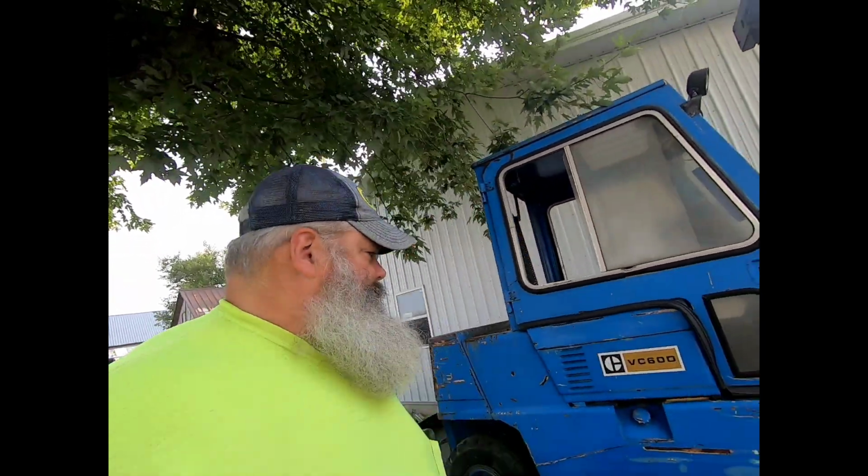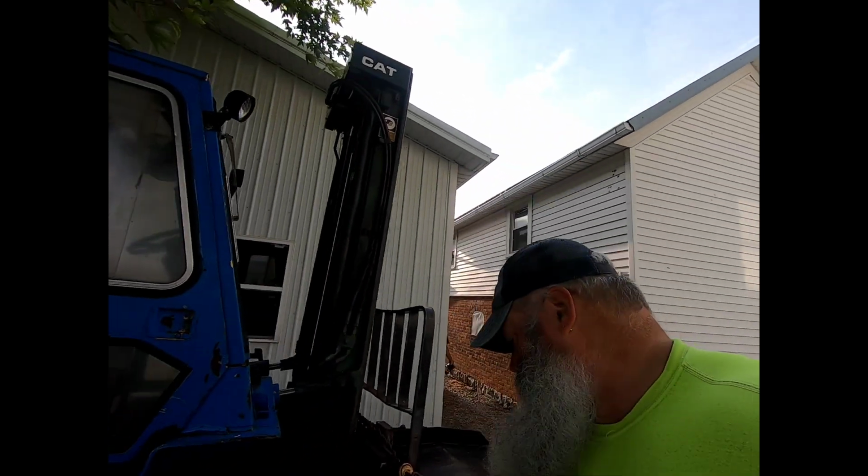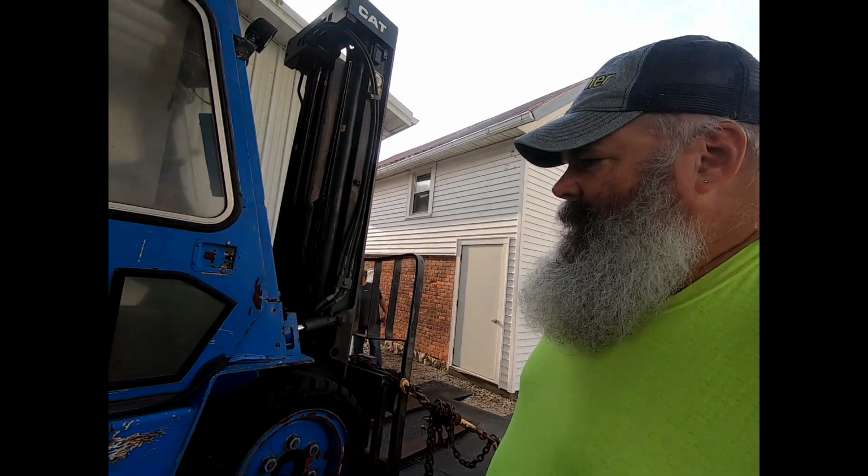All right, good Monday morning. There's my forklift, good, bad, or otherwise. So, went over and picked it up. It's got side shift. It's got a decent engine. Oh, and it's a Caterpillar. That's got to make it worth something, right? No, this will come from the same place as the chainsaws. So, ain't run in 2 years.